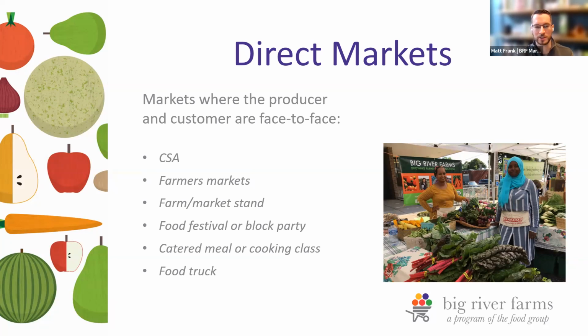On a smaller scale, it could look like a farm or market stand. This could be if you had your own independent farm, if you were farming on property outside of Big River Farms, in the cities or where you live. There could be that direct market opportunity of setting up a booth or a table or some sort of structure where you're selling your food directly to people at the location where you're growing it.